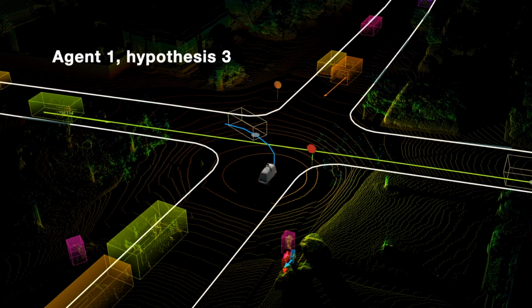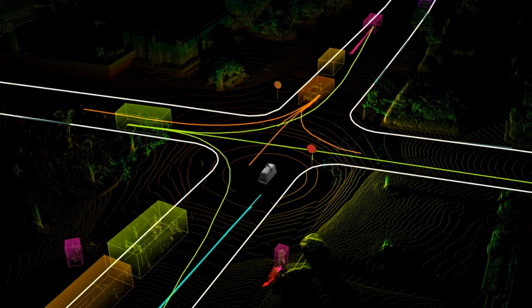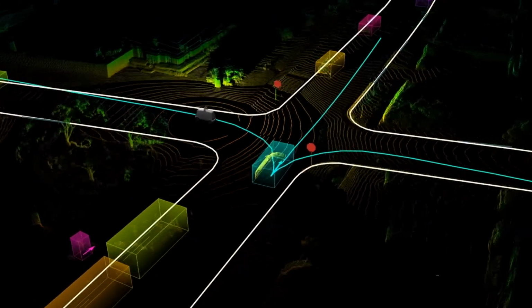Understanding how other agents behave is a key challenge in self-driving. We heavily rely on machine learning here, but we also build in fallbacks based on our understanding of vehicle dynamics and map information.